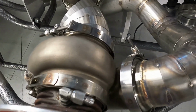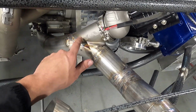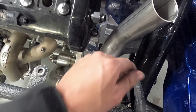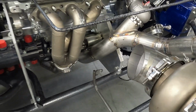Definitely coming out tremendous though. Look at this, guys. We already got most of this up pipe welded. We just got some finish welds to do. Our nice Motion Raceworks stainless wastegate elbow with the big Turbo Smart electronic wastegate. Turbo manifold by ASP headers. This stuff is coming out gnarly, guys.